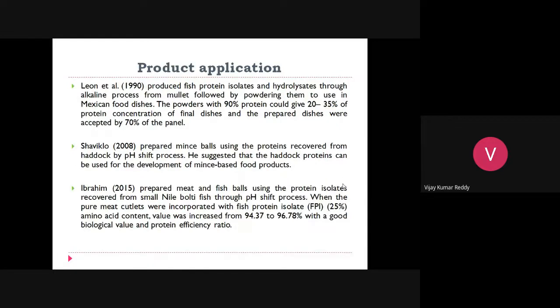So when we are talking about the product application of the fish protein isolate, it's not just isolation and characterization. Some attempts have been made for its product utilization also, because the success of the technology is directly indicated in terms of its application.